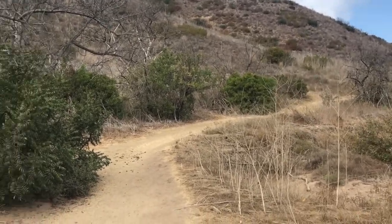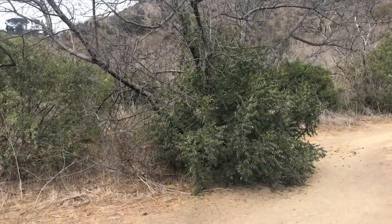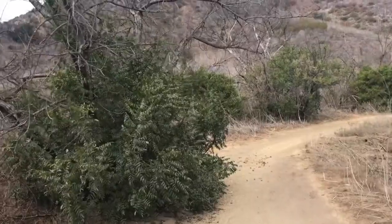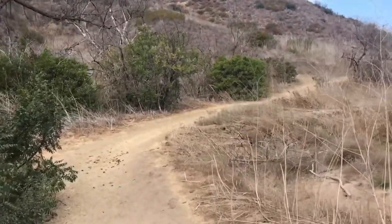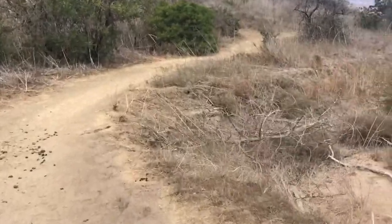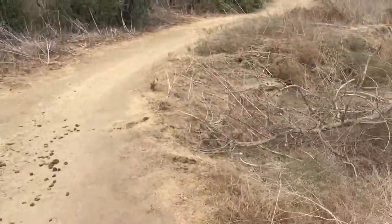Another place where you can see that the vegetation is coming back differently after the fire is on this little trail area over here. So you can see that some of these bushes here were burnt all the way and they are regrowing. So those are going to be fine. However, this hillside here, especially along this trail, has a lot of these invasive weeds growing in.